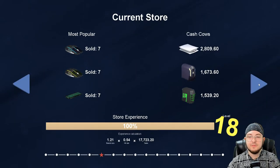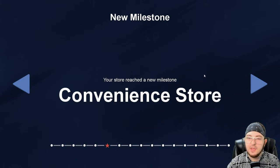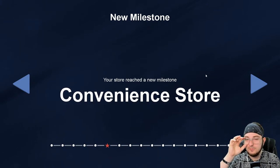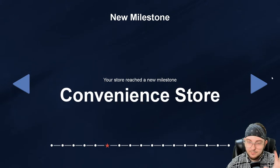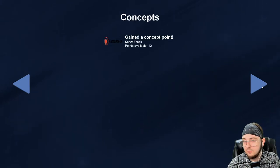Look at that, right there. That's what you want right there. Leveling up your store is so important in this game, because it gives you these milestones. It gives you customers coming in at massive amounts of volume, which is what we want. We want them to clean out our store.